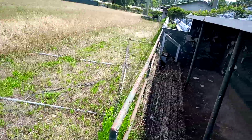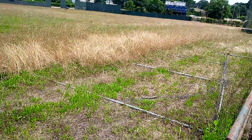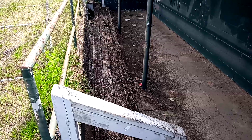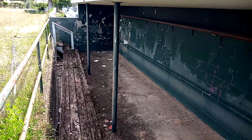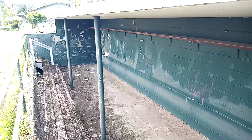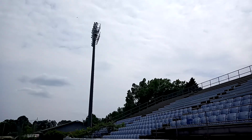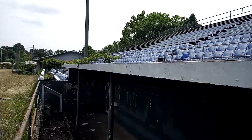Like, for instance, I'm going to jump off of this to get into the dugout. You see the benches, and they have where they would have left their bats and gloves and helmets and whatnot. There's really not a whole lot to this place. We'll climb back up here.